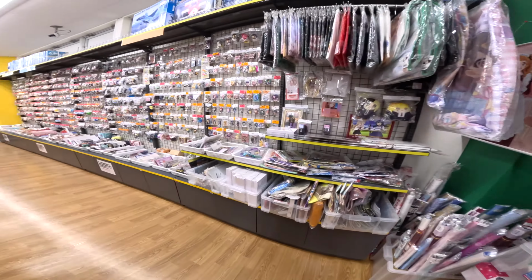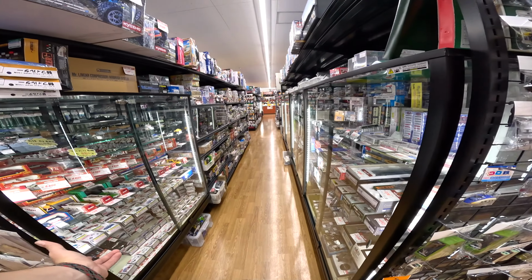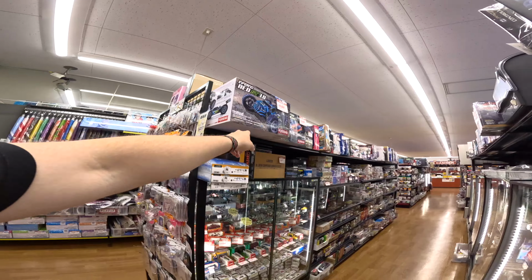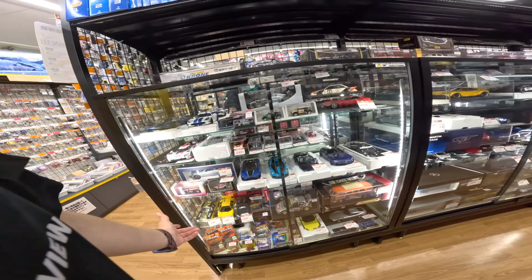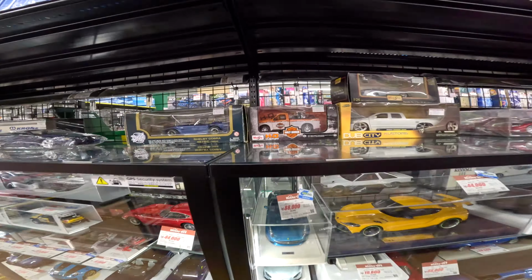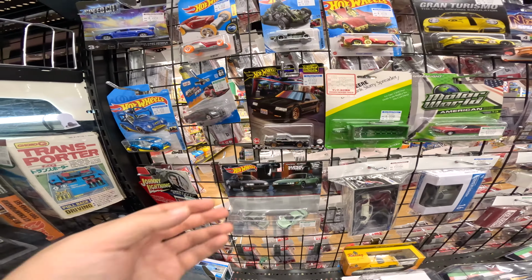Walls and walls and walls and rows and aisles of more figures. You got plushes, collectibles, and a ton of die cast. A lot of die cast motorcycles too. I mean, this store has so much stuff. You could literally spend a day in any one of these Hard Offs that you go to.